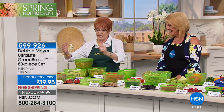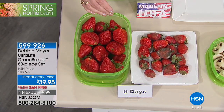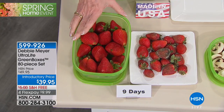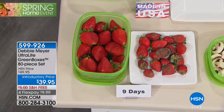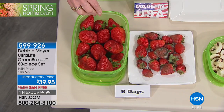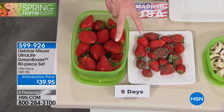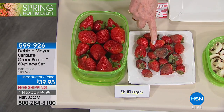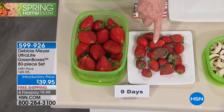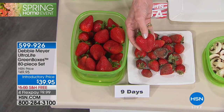That's right. Okay, we know they work because all these people are finding out that my boxes actually extend the life of fruits, vegetables, baked goods, and snacks. Look at them. We're going to start with strawberries because everybody loves strawberries, and you know how many strawberries are going to be eaten this summer. Uh-oh. Well, now a whole lot more are going to be eaten because they're not going to be turned into that. 9 days ago, I purchased strawberries. Those did not have the benefit of living in one of my ultralight green boxes. These did. For the same period of time, this is the difference.